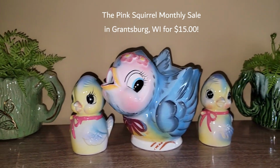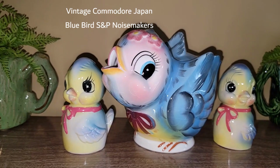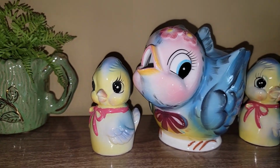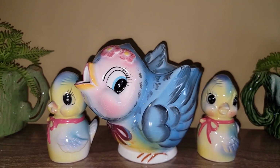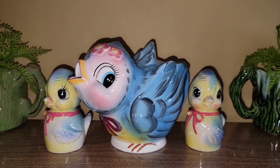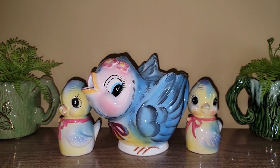But anyways, these cute little salt and pepper shakers, the paint on them is a little chippy on their bow. I can touch that up someday. But these are the squeaker kind. There is a sticker on the backs of each one of them that they are Japan. But the squeaker is missing. That's okay. The stoppers are in the back of their head. So that's where the salt and the pepper was held.